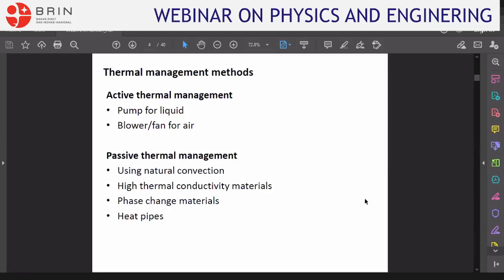The second method is passive thermal management. First, we can rely on natural convection, driven by the temperature difference between the device and the surrounding air. And we can use high thermal conductivity materials, such as pyrolytic graphite sheets that have a very high thermal conductivity. We can also use phase change materials. Phase change materials currently attract many researchers and engineers for thermal management devices, because of their capability to absorb and transfer heat. And last but not least is the heat pipe.